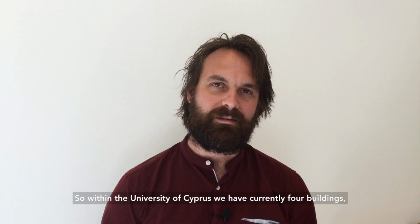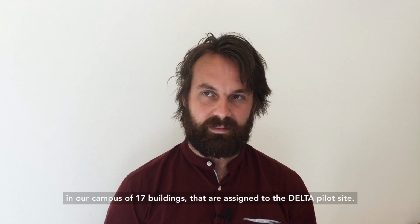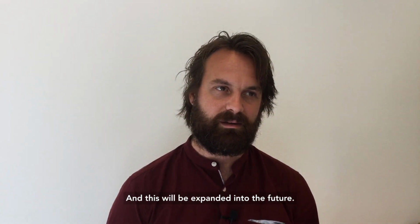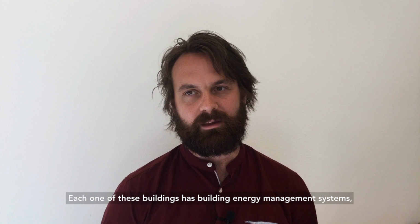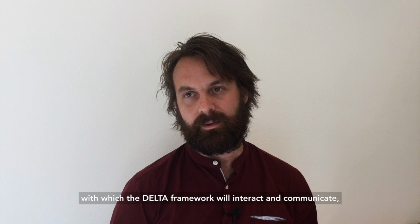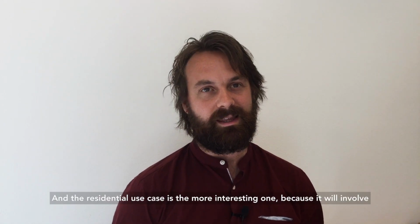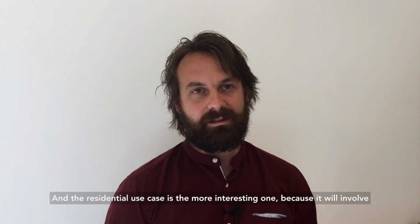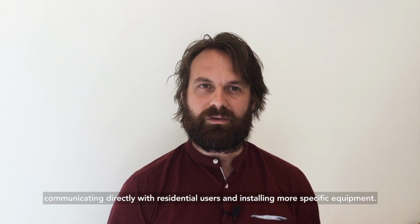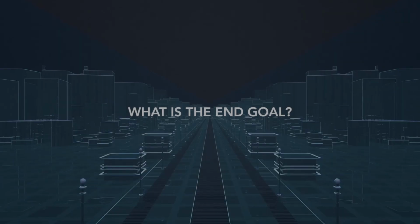So within the University of Cyprus, we have currently 4 buildings in our campus of 17 buildings that are assigned to the Delta pilot site, and this will be expanded into the future. Each one of these buildings has building energy management systems with which the Delta framework will interact and communicate to automatically respond to demand response requests. And the residential use case is a more interesting one because it will involve communicating directly with residential users and installing more specific equipment.